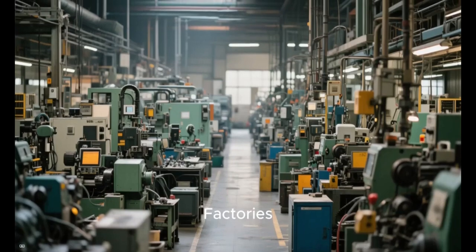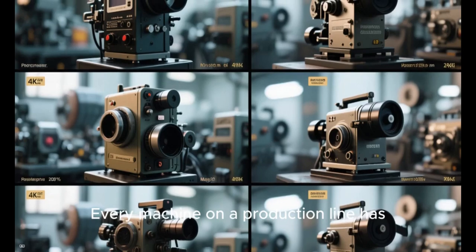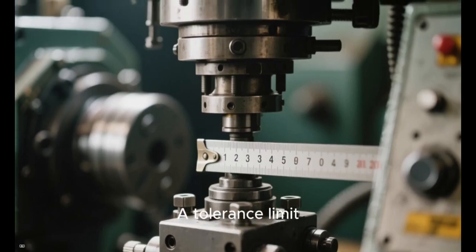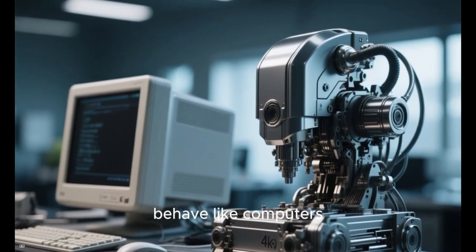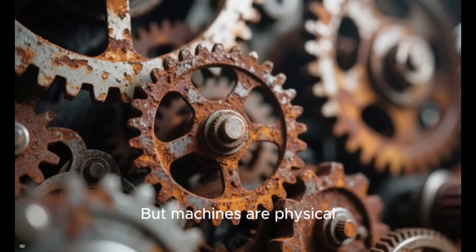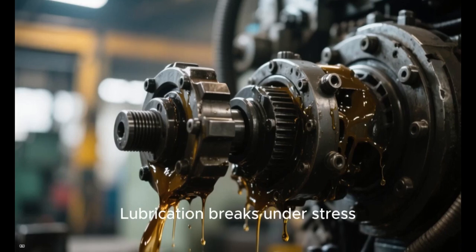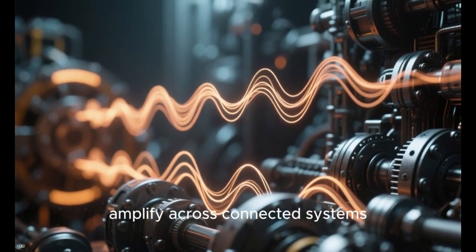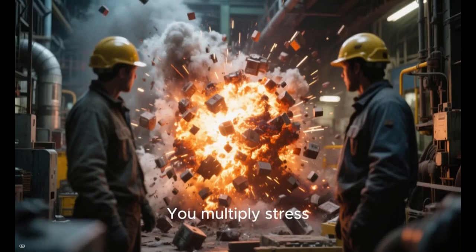Here's why. Factories don't operate as one machine. They operate as systems of weak points. Every machine on a production line has a maximum safe speed, a tolerance limit, a failure threshold. The internet assumes machines behave like computers. Binary, perfect, predictable. But machines are physical. Metal expands with heat. Bearings wear down. Lubrication breaks under stress. Vibrations amplify across connected systems. When you increase speed, you don't just increase output, you multiply stress.